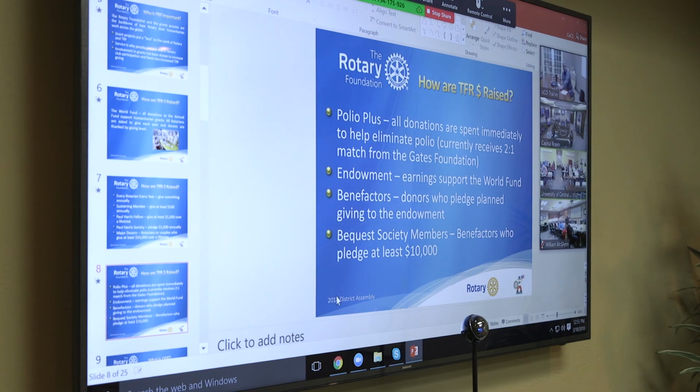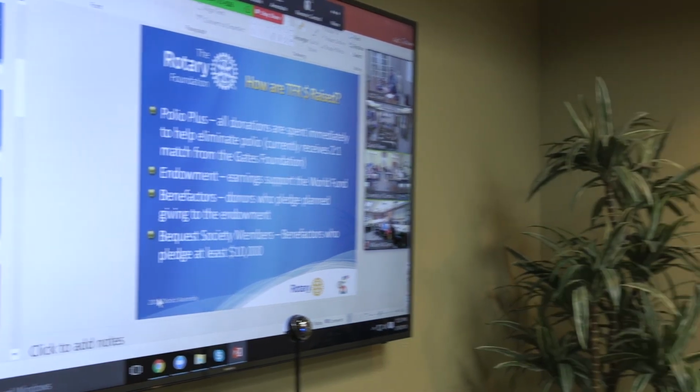Endowment earnings are earnings supported through the Rotary Foundation. From endowment donations, the earnings support the World Fund. Those earnings go to support the World Fund and keep growing the pot that's available to us in all of our districts. Benefactors are donors who pledge planned giving through the endowment, and bequest society members are benefactors who pledge at least $10,000.